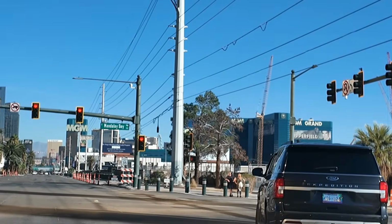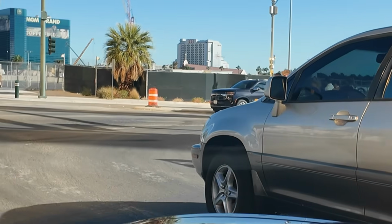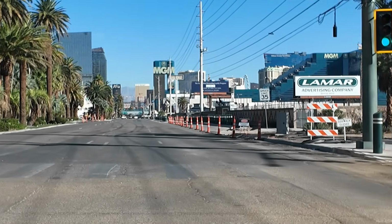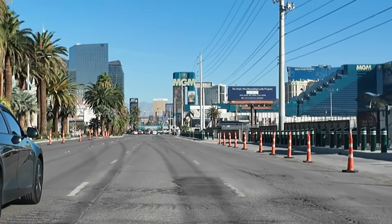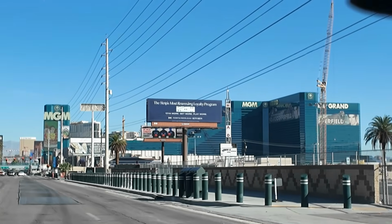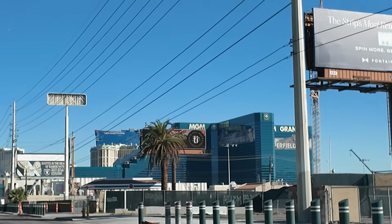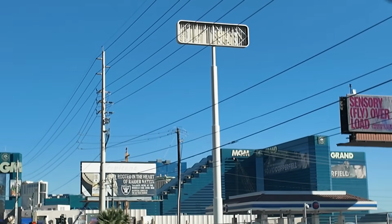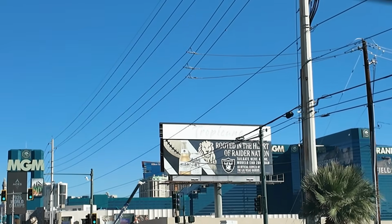All right, I don't know how well you could see it, but if you could see the glare, there's like the gold glare off of the Mandalay Bay site, just from the reflection. Okay, so we've got the baseball park over here. We could see all the cranes are up, and there is my billboard that I would love to have, rooted in the heart of Raider Nation.